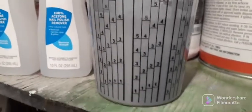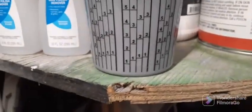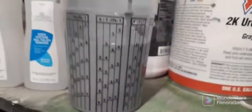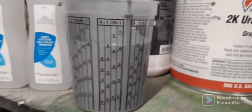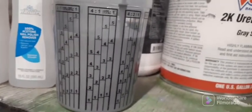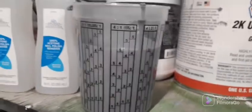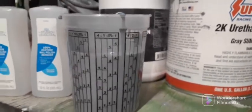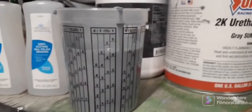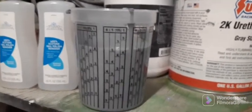Mix it up real good, and you can put I think up to 10% reducer in it if you want, but I want it as thick as I can and coat it good. Unless it has a problem spraying, which I don't think it will, because I'm using a 2.3 tip, and that 2.3 tip will spray some pretty heavy material.